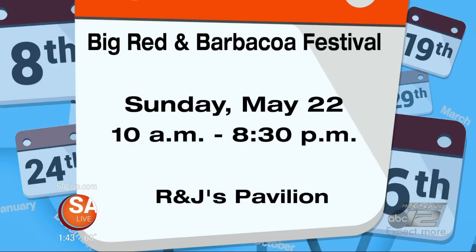It's a local favorite, the Big Red and Barbacoa Festival, happening Sunday, May 22nd from 10 a.m. to 8:30 at R&J's Pavilion. You can expect music from local bands and taste some of the greatest barbacoa in the San Antonio area. It's a family-friendly event. Tickets are $10 for adults and free for kids under the age of 12.